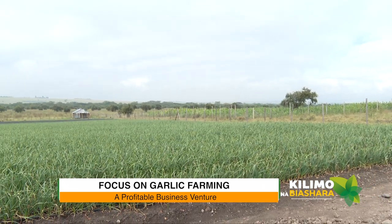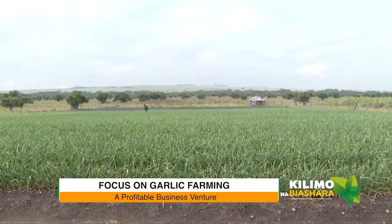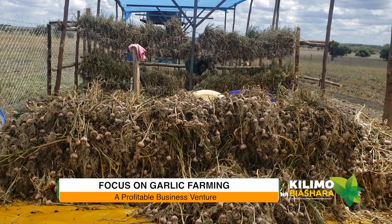What type of yield can I get in an acre? On an acre, you'll invest give or take 300,000 shillings. And with low, let's say you only return about 4 tons, and let's say you only sell for 150 shillings, which are both very low because you'll grow more and sell higher.